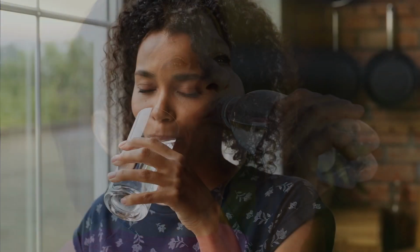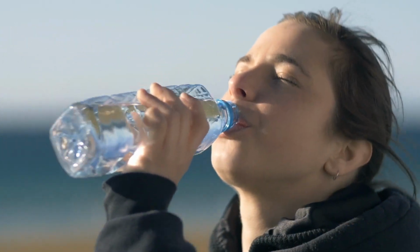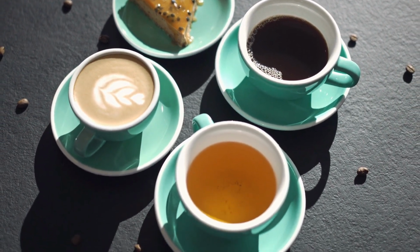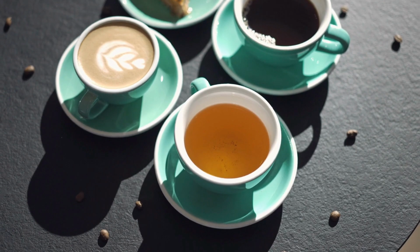Stay hydrated. Drinking plenty of water is essential during the fasting period to keep you hydrated and reduce hunger pangs. You can also drink other calorie-free beverages like tea and coffee to help curb cravings.